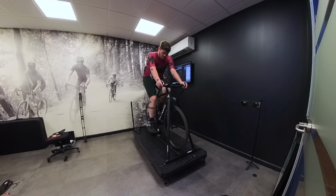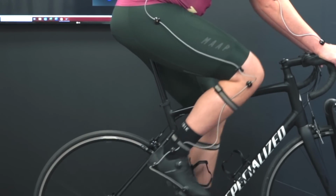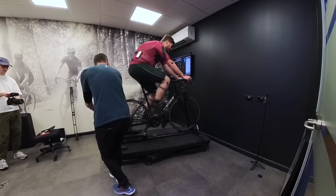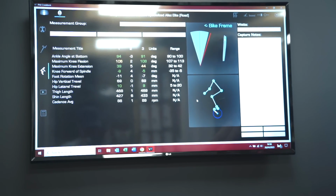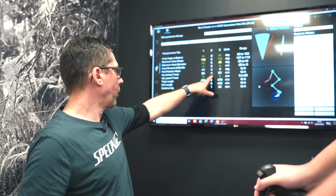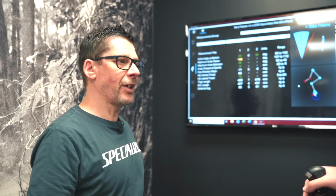We've reduced a little bit of angulation in the knee. Travel of the hip is a little bit less. So we've now equalised your hip out. So we're now getting this down to a smaller number in here, whereas before it was quite far out. Yeah. So that's a massive improvement.